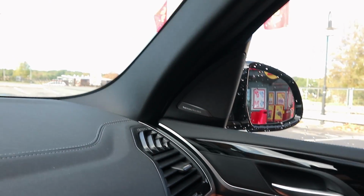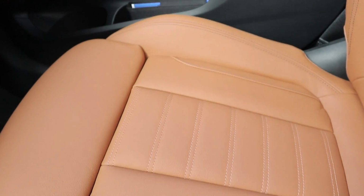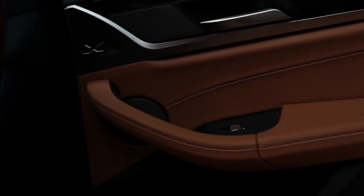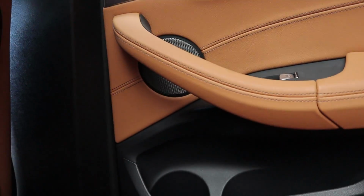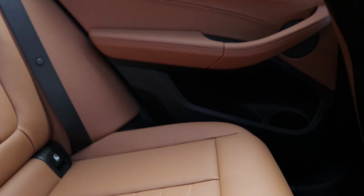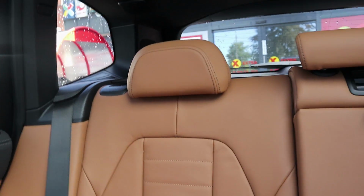So those are 6 speakers. And you don't have any subwoofers or bass speakers in the doors, but I do think BMW put them under the seat. So one under the passenger seat and one under the driver's seat. So that's 8 speakers. And then you have a tweeter there, and then a mid-range speaker there. So that's 9 and 10. And then the same on the other door. 11, 12, 13, 14, and you might have 2 woofers in the trunk, 15, 16.